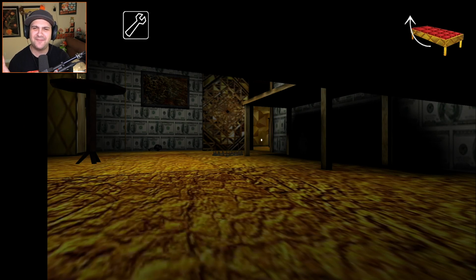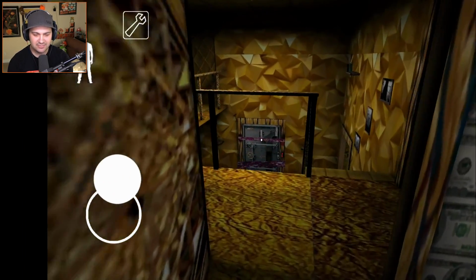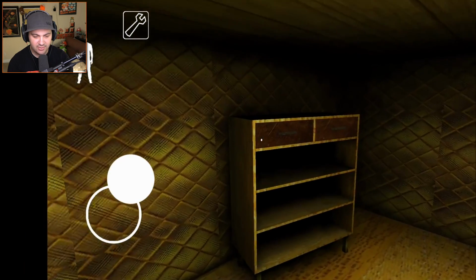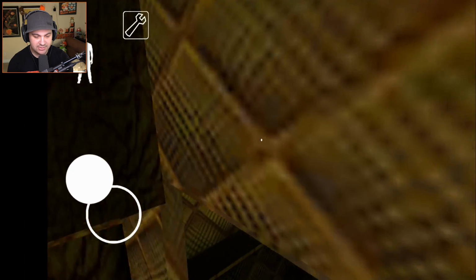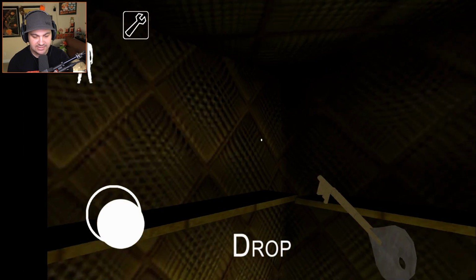Really having a hard time finding stuff this time around, though. This is a weird one. Normally, you can at least find a few items here and there, but man, this time, it's really playing tough. Head into the secret area, the golden room. See if there's anything going on in here. Maybe there's something. Sometimes the handle can be in here. No, that's the safe key.